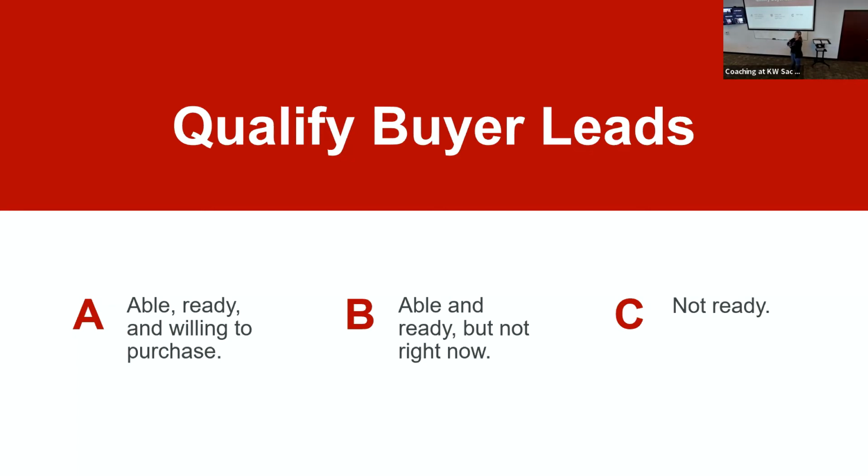Are those labeled in Command, or do you make your own tags, A, B, and C? You can make your own tag. I know with tags in Command, you can put buyer on there. But you can also put in the note section A, B, or C. And when you're putting them in Command, put them on a smart plan, and you'll know if you're doing a once a month touch, it's probably a C buyer. I think on there, you can even add a note if they're pre-approved yet. And if they're pre-approved, they're more likely in the A category.